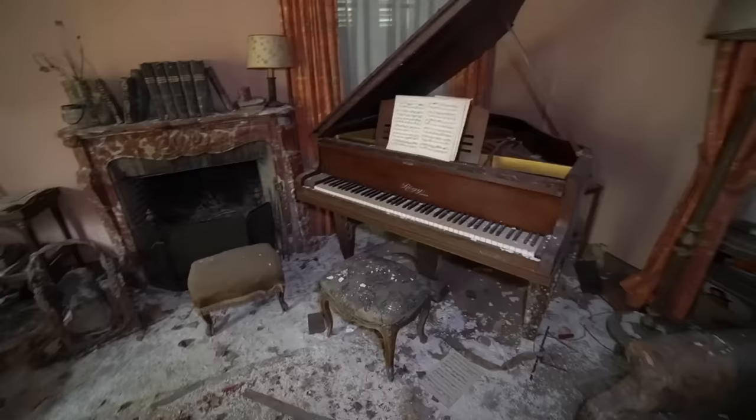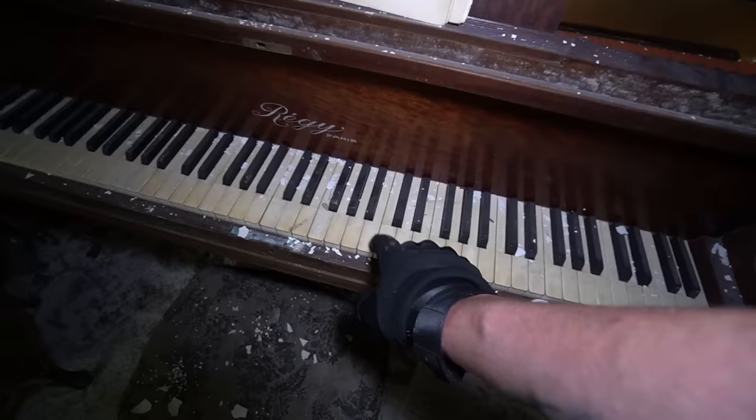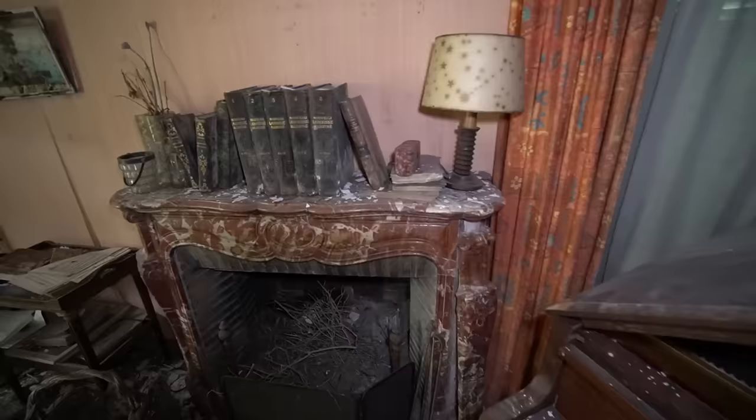Old living room. Piano here. Sofa's still sat here. Even got the old songbook. Oh, there you go, it still works too. It's not bad condition, to be honest. Look at these books on top of this marble fireplace. Bird's nest still coming down the chimney.